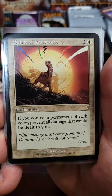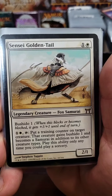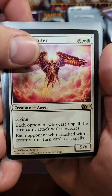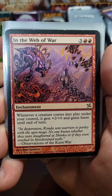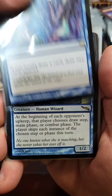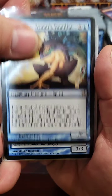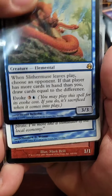So now we're at Spirit of Resistance, and then we start getting into the $7 and $8 cards with Sensei Golden Tail. And then we got up into Angelic Arbiter, which a lot of people for some reason like that card. I personally have never used it. But In the Web of War, Thought Reflection, and then Fate Spinner. So we've got that one. Tomorrow's Azami's Familiar, and then we started getting into the nice beefy cards coming up here.